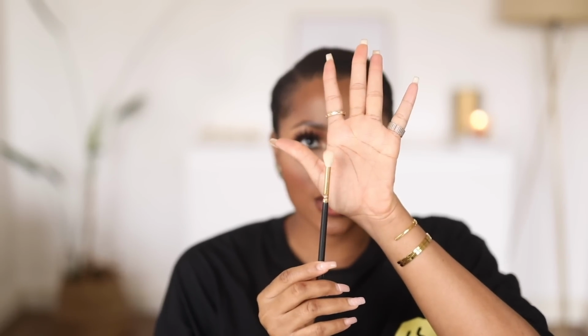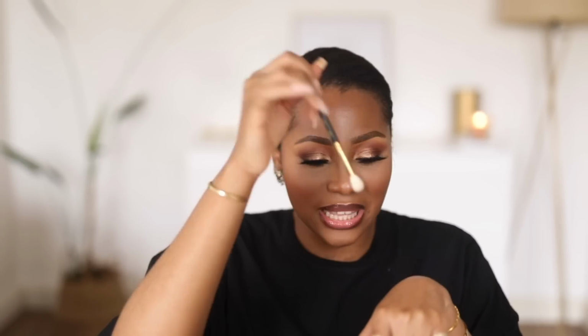So an example would be this type of brush. Just have one of these spare lying around, not necessarily for eyeshadow. This is an eyeshadow brush. Use this and take that liquid product that you're trying to use to cover up whatever mistake you've made, and just lightly dab it on that area. It is the best way to fix it.